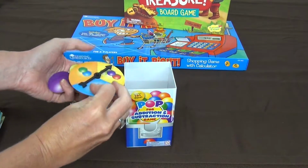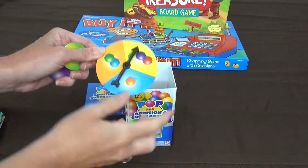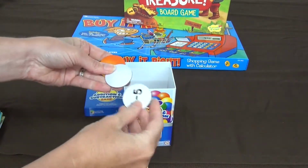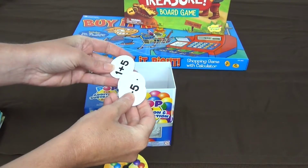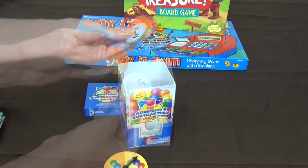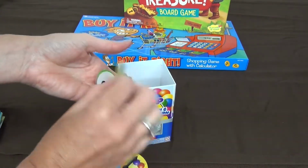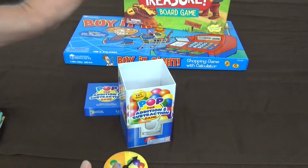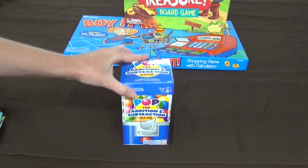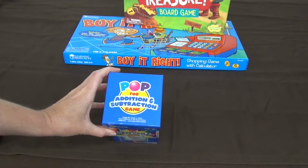So you would spin the spinner, and however many gumballs you land on, you pull out that many gumballs, and if you are able to answer, you get to keep the gumball. If you don't, you don't get to keep the gumball. And if you pull a pop, all of the gumballs that you won have to go back into the gumball machine. So this is another fun game by Learning Resources, and it is Pop, Addition, and Subtraction.